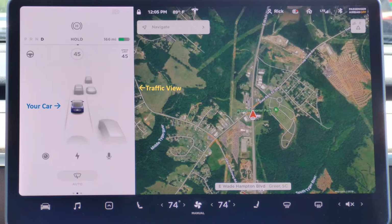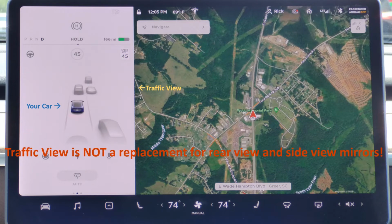Thus, at any time, traffic view should be showing you any vehicle that may be in any of your blind spots. If your car thinks that any of the vehicles around you pose a danger to you, it will make a warning noise and flash the icon representing that vehicle in a bright red color. Note, traffic view is not a replacement for using your rear view mirror and side view mirrors, since the mirrors allow you to see a farther distance behind you than traffic view allows.